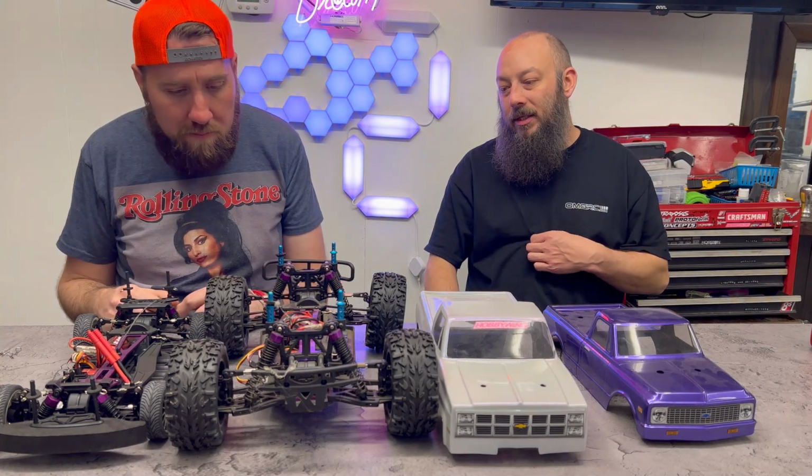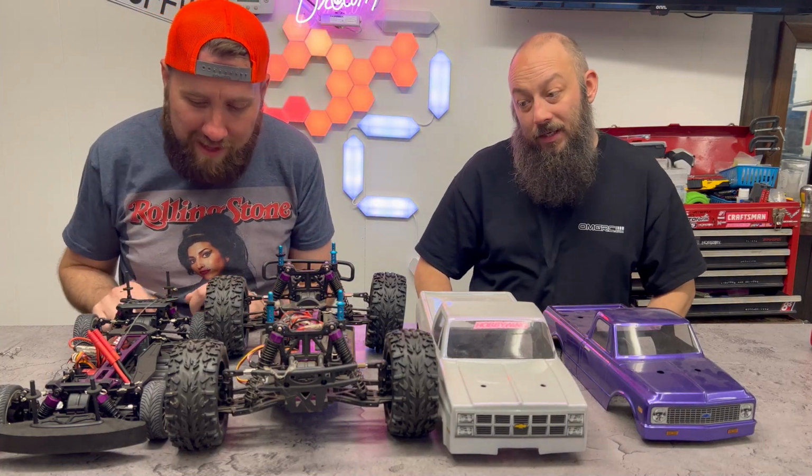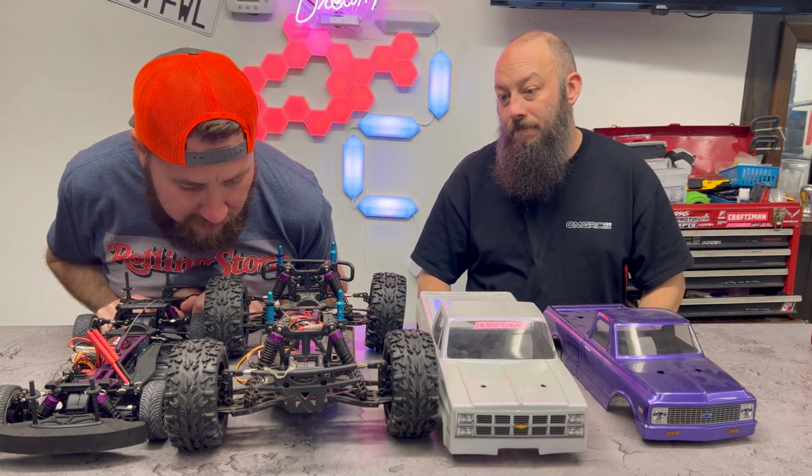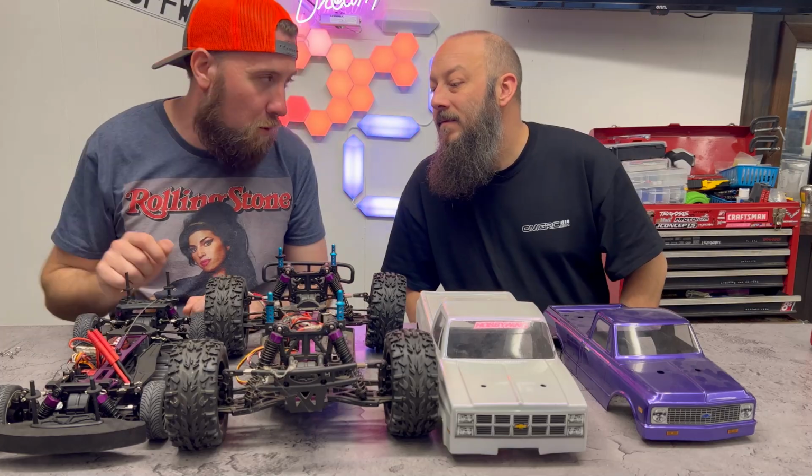I would imagine things like the gearing inside might be different, but I could be completely wrong on that. That might be all on the pinion and spur. Maybe. This has a 550 motor. This has a 540 motor.